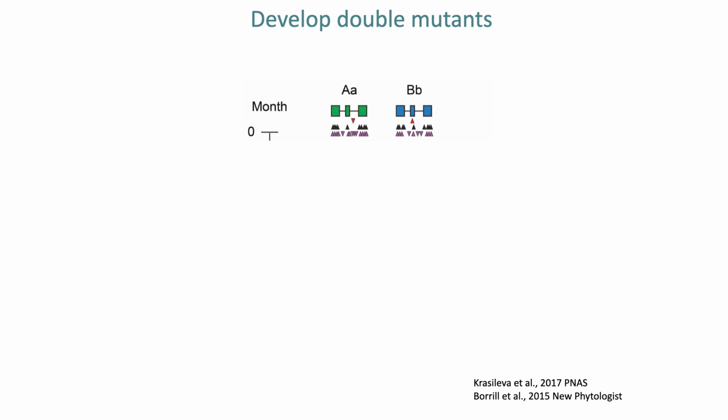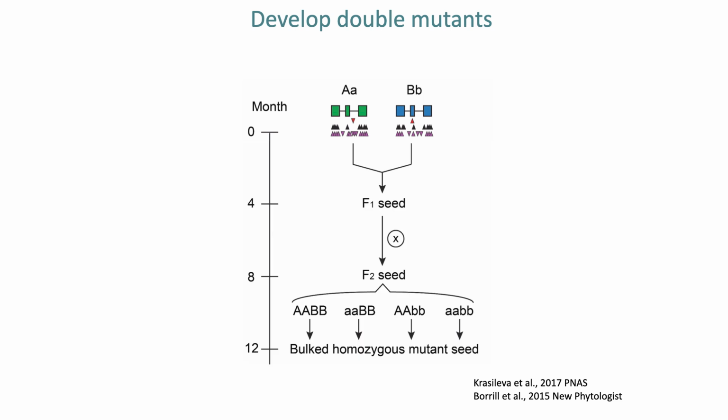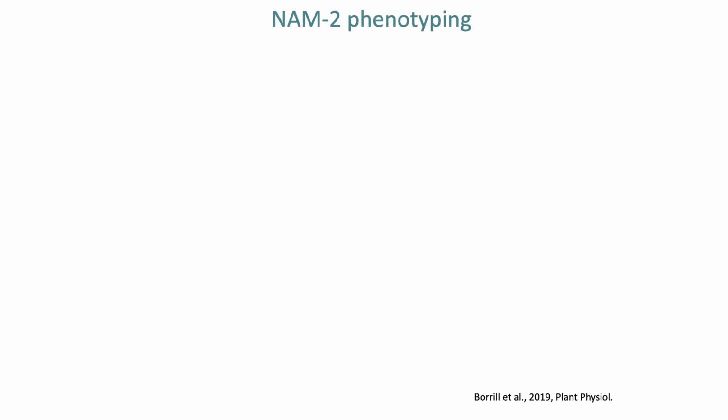So in this tetraploid wheat, we have the A and the B subgenome. We could find mutants in the A that would knock out this gene, mutants in the B, and then we'd cross them together, self those plants, and then we'd get a segregation of some wild-type plants on the left in the big letters, and some complete mutant plants on the right with the lowercase letters. And we used this to test, was NAMA2 involved in regulating senescence?